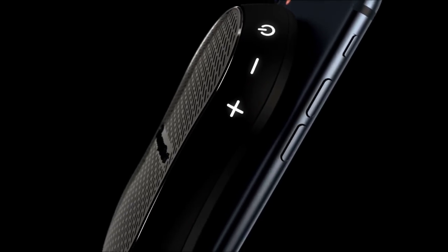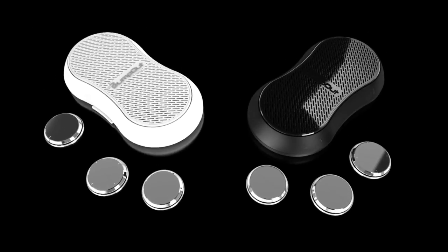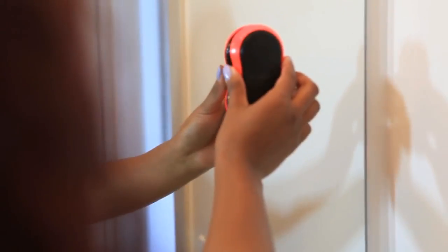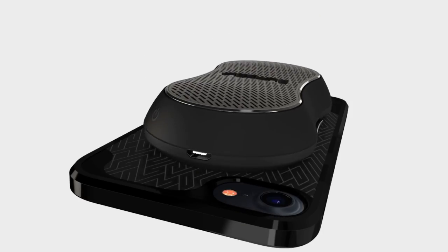With a push of the button, the internal acoustic chamber activates the passive radiator, generating rich sound and bass that bumps. Bump Out comes with multiple coins that feature patented adhesive technology. They can be removed, repositioned, and adhere to any smooth surface over and over again, even your smartphone.